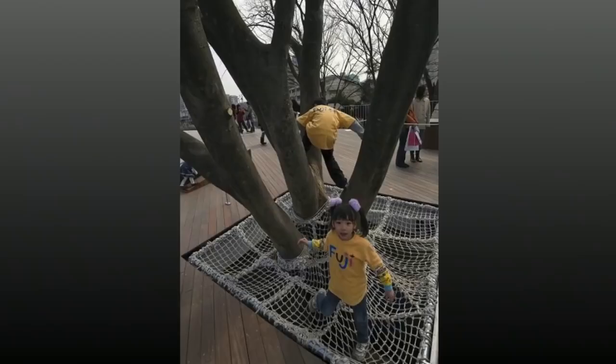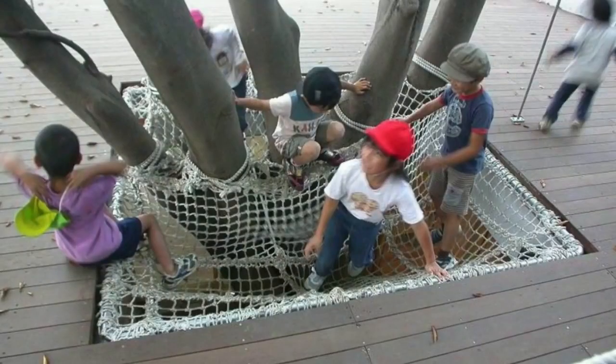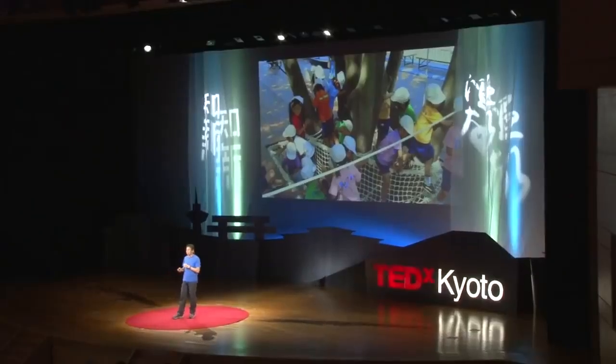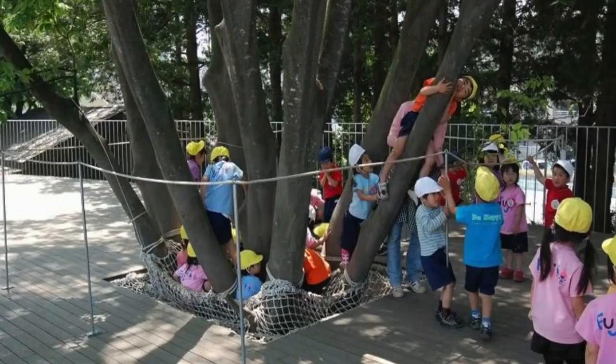But we could keep that idea around the trees. There are three trees popping through, and we are allowed to call this rope a handrail. But of course, the rope has nothing to do with them. They fall into the net. And you get more and more, sometimes 40 children on the tree. And the boy on the branch, he loves the tree, so he's eating the tree.